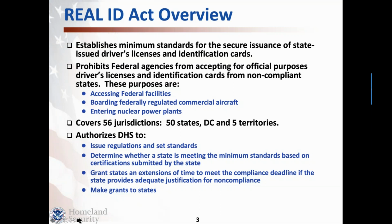Sure. So let's see, following along. It did allow us to make grants to the states. So Congress appropriated $263 million in fiscal years 2009 through 2011. They have not granted any additional funding for the states since then, but states can use a portion of their Homeland Security grants if they wish to do so for implementing Real ID. Next slide, please.